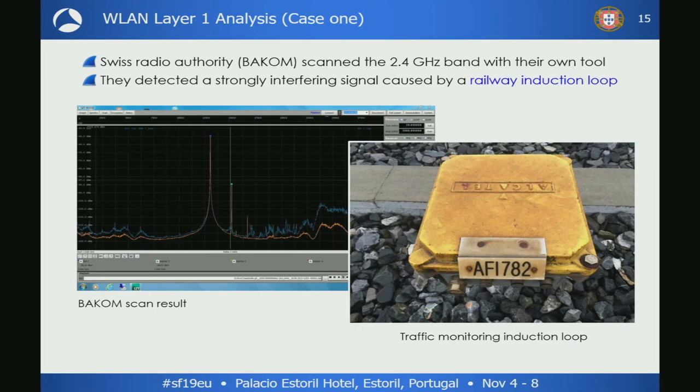Yes? Question, does the capture show the noise levels, if the noise levels change? Yes. In that case?